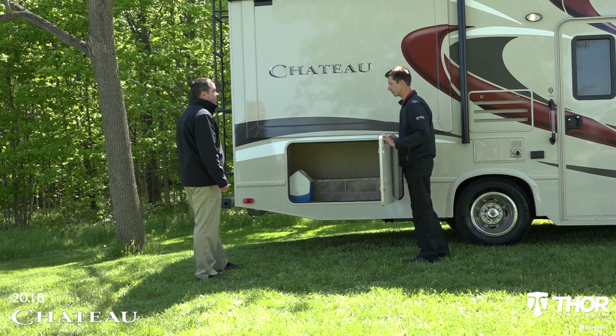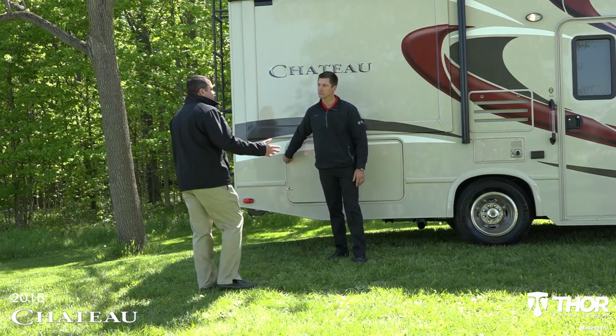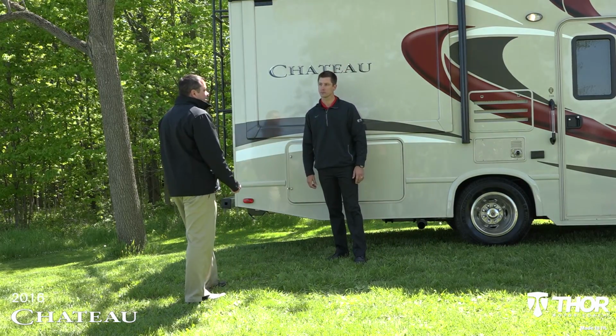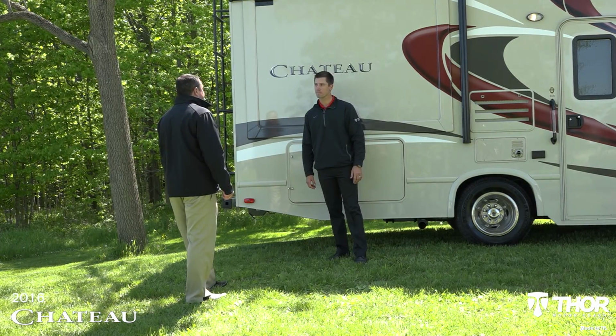Very nice, very nice. Well, the campsite of the motorhome, Ryan, I've got to say, is very sharp looking, lots of storage, patio awning. Done a very nice job with it. If you don't mind, maybe you can show me some features on the back of the motorhome.